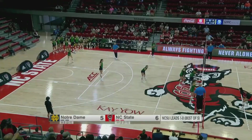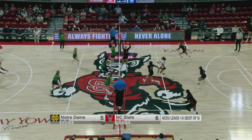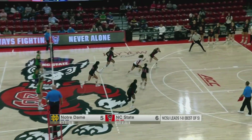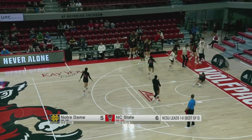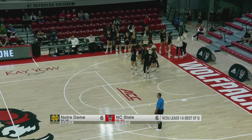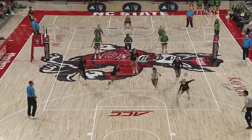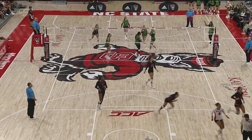This is the first start for Courtney Bryant, and she's filling some big shoes of Leoniak. Here's a tight set. That is put away until it's scooped. And there you go, point Notre Dame. Good hustle by NC State there. Daniels there on the dig. That's a hard ball coming her way, and she does a great job of getting it up and trying to keep it in play.